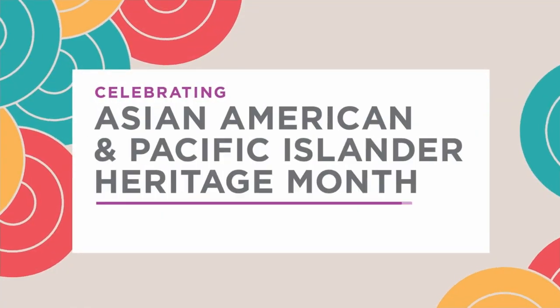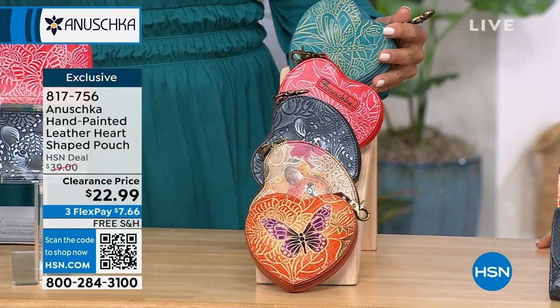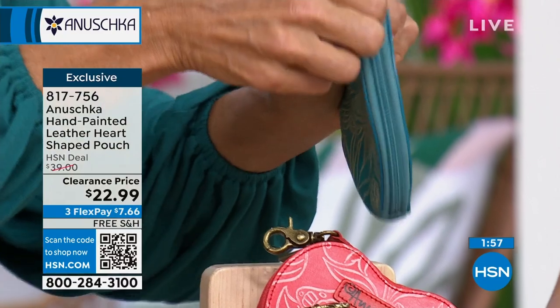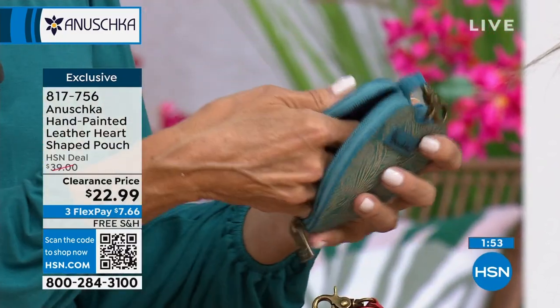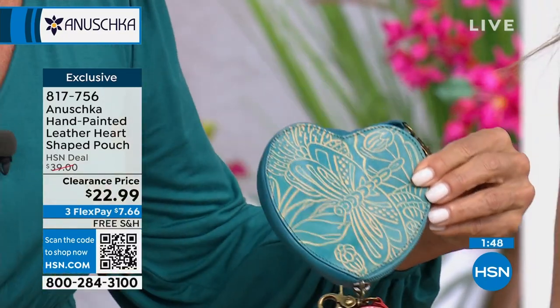These are so cute. Another smaller functional piece. They're heart-shaped pouches. They're really cool. It's just an adorable little shape, but you can see they're kind of puffy. So you can open them up on one side and slip all your essentials in there. What a gift of love this would be, if you know what I'm saying, the shape of a heart.